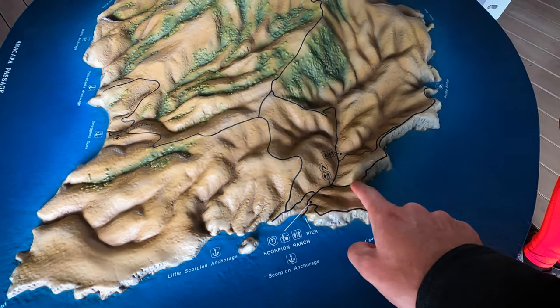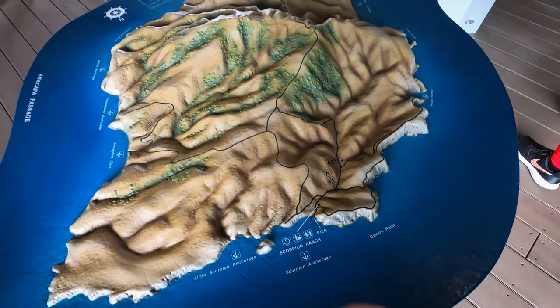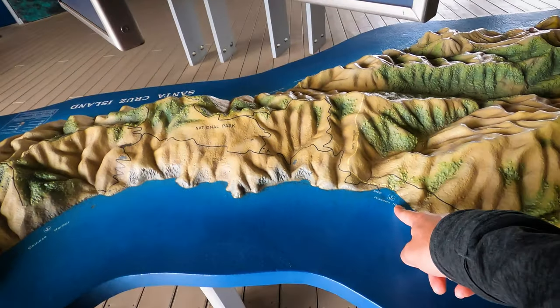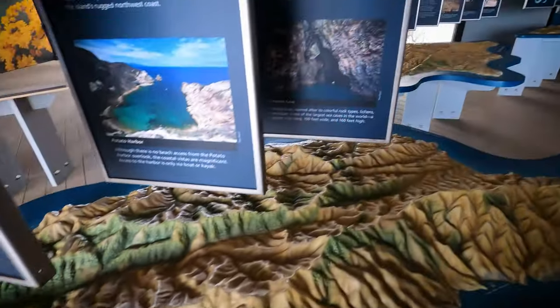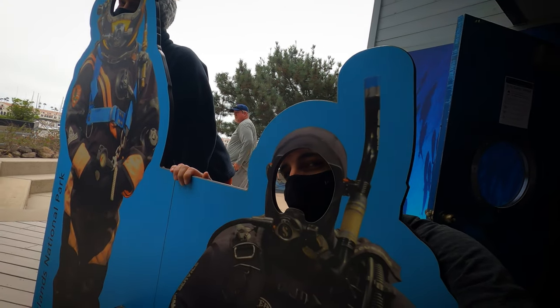So if you do it backwards, there's gonna be a lot less people hiking up the trail, and all the rewarding views are on the way down, which is nice. And then you can always go to Prisoner's Cove here, so you can see how much further down that is. So that would give you a different perspective with, you know, hikes to Pelican Bay and other really cool locations. And obviously, painted caves. Oh, I think that Veronica and I are scuba diving right now.